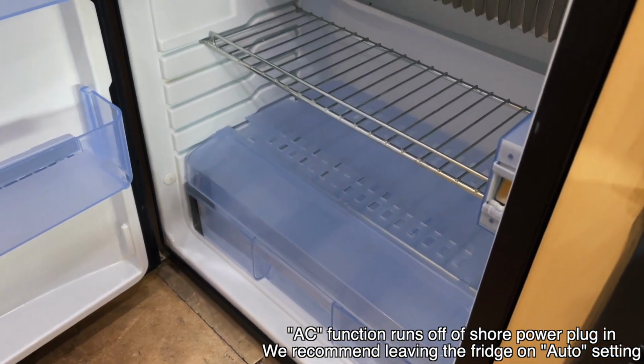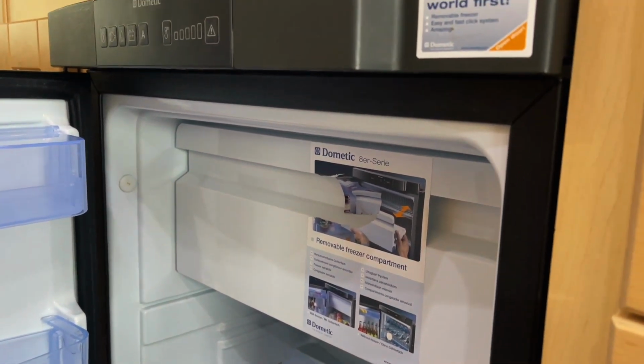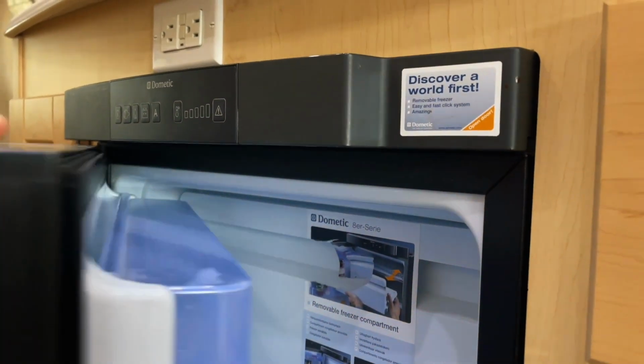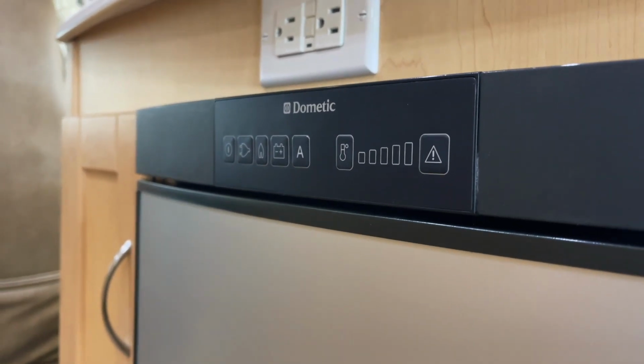This does have a removable freezer compartment. Won't go too far into this, but this is a bit of a special fridge freezer here, where you can take the freezer portion out to increase the fridge space. Got the controls for the fridge right there.